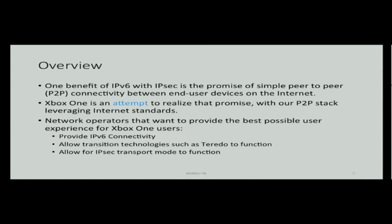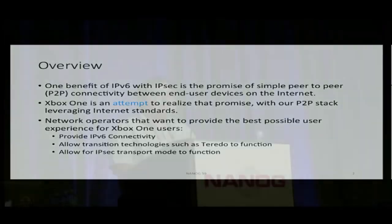There are three sort of major ways that network operators and equipment vendors can make sure that end users have the best possible experience. Providing IPv6 connectivity is sort of the easiest in terms of words. Just do that, please. It's kind of perhaps complicated. In the majority of networks where that's still not available, please let Teredo work. And then in general, let IPsec transport mode function. And we're going to get into a little more of the details behind all that.